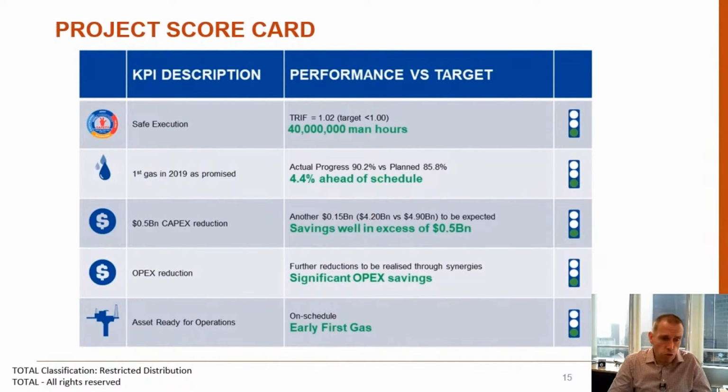So in terms of the scorecard for the project, most importantly, we did it safely. We managed to finish the project after more than 40 million man-hours expended with a TRIF of 1.02, which we consider to be a significant achievement for such a complicated and complex project.